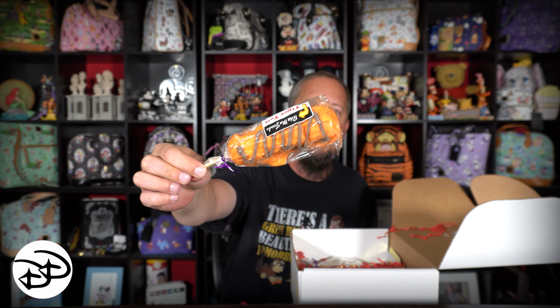Alright. Next up we've got a Tigger Tail, inspired by, obviously, the Tigger Tails that you can buy in Disney. Very heavy. I've never had one of those, so I don't quite know what it is. But I'll throw that on the photo box turntable so you can check it out. Man, I can't wait to eat all these.